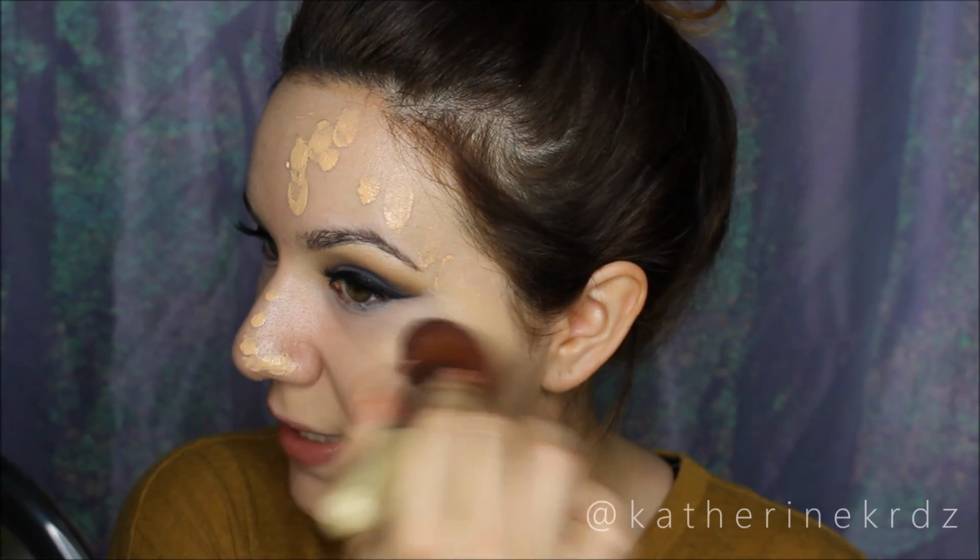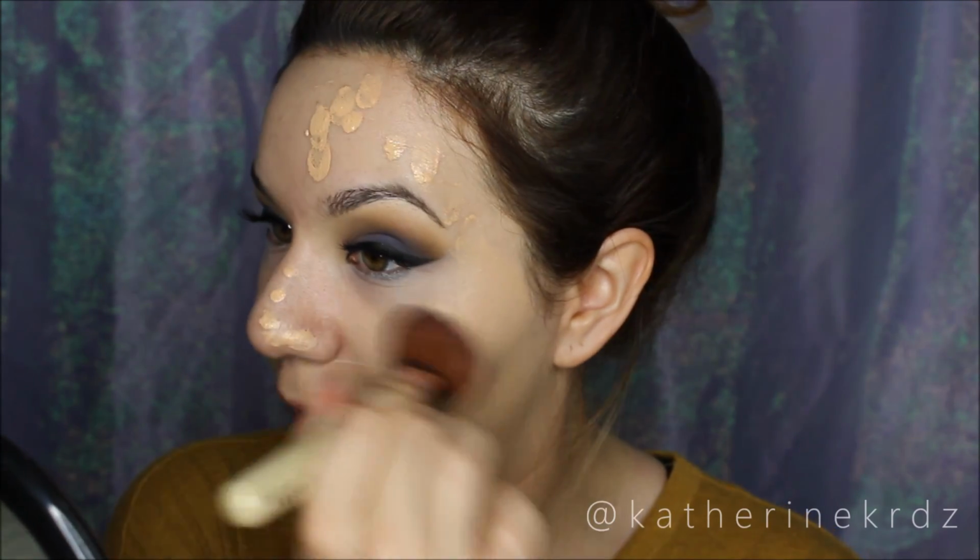It's not a really thick consistency. It's actually really, really lightweight. I'm trying really hard not to get it on my lashes. And then I'm just going to drag it down my neck a little bit because my face is always a little bit paler than my neck.